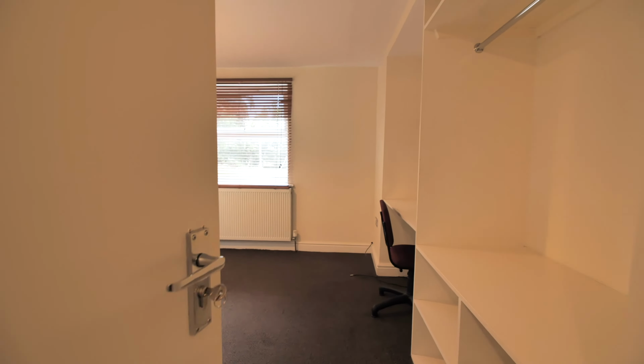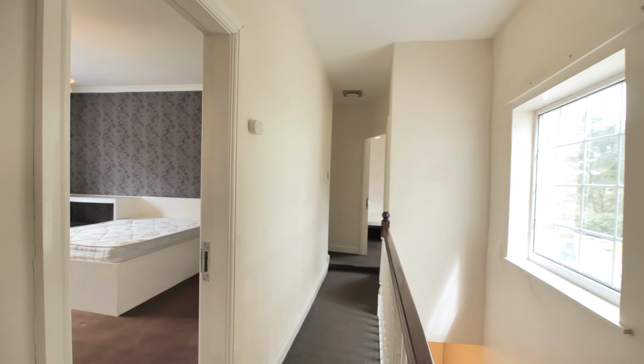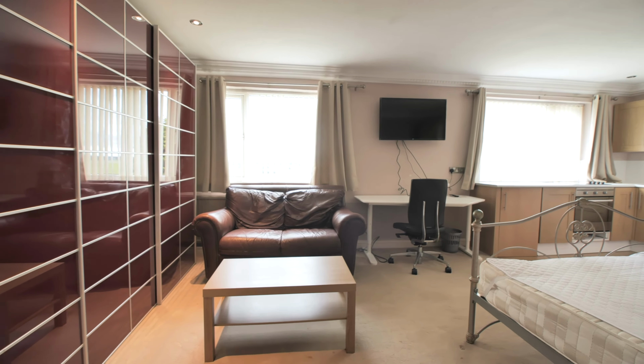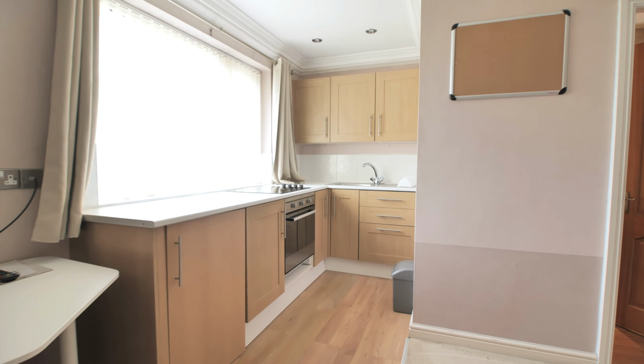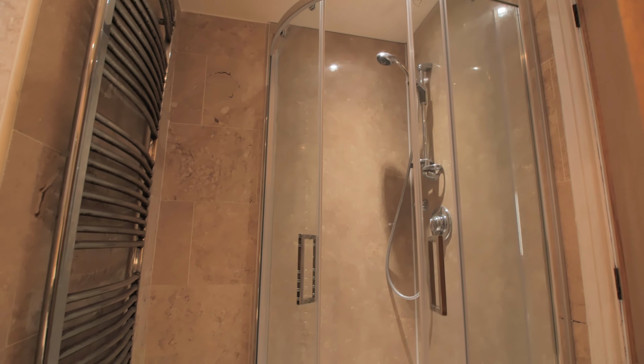Okay, now up the stairs to the first floor, let's take a look at the largest bedroom in the property. In here you'll have everything you need, a walk-in wardrobe, coffee table, sofa, desk and chair, television, double bed, a built-in kitchen with a cooker. This room also has an ensuite bathroom with a shower, sink and a toilet.